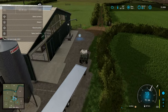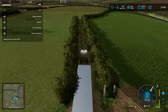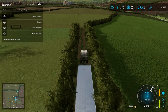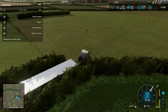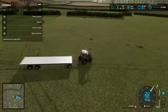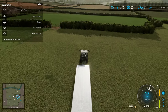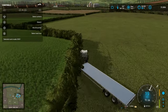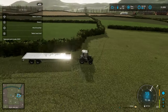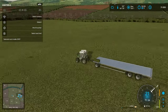Go into operation mode. We shouldn't have an issue at all picking up these bales. I think this trailer holds like 39 or 40, something like that. Something ridiculous. There's one right there. Some random lonely bale sitting right there. That should be all there. We can pick those guys as we come back.